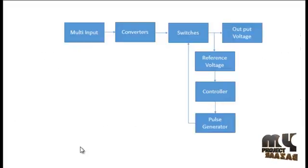This is the flow diagram for our proposed work. The multiple input is getting multiple DCs, like batteries, etc. That multiple DC input is given as the input of the converter. The converter is a bidirectional converter. The bidirectional converter converts DC to DC or DC to AC with low harmonics and low losses, so it is one of the best converters of all types. The converter is operated by switches, and those switches are operated by the pulse generator.